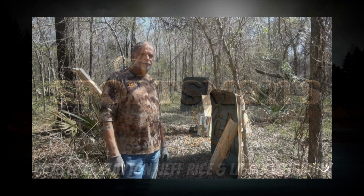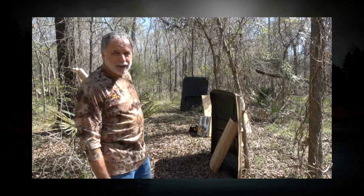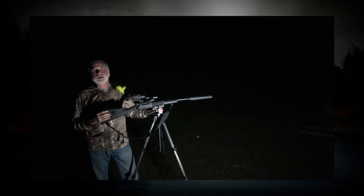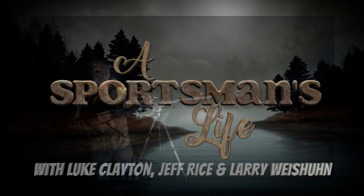Let's talk a little bit about snap lock hunting blinds. Folks, I've got a snap lock hunting blind here that I'm going to set up today. Beautiful spring morning. We're going to move on and we're going to try something different. I'm eager to bring home some pork, so I broke out my 300 Blackout topped with an AGM Global Vision.